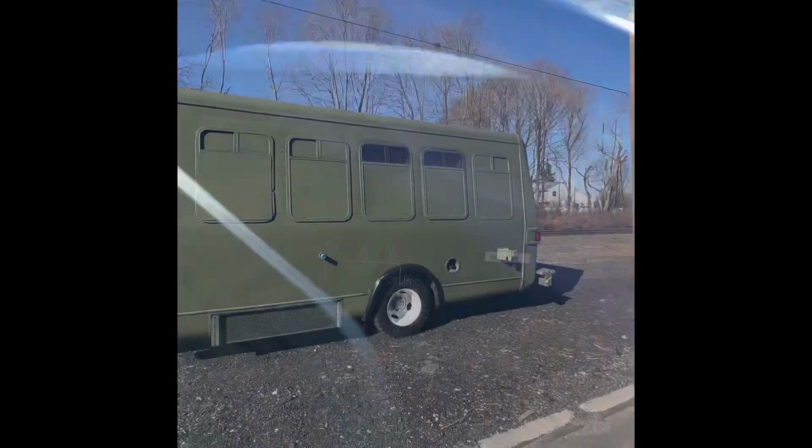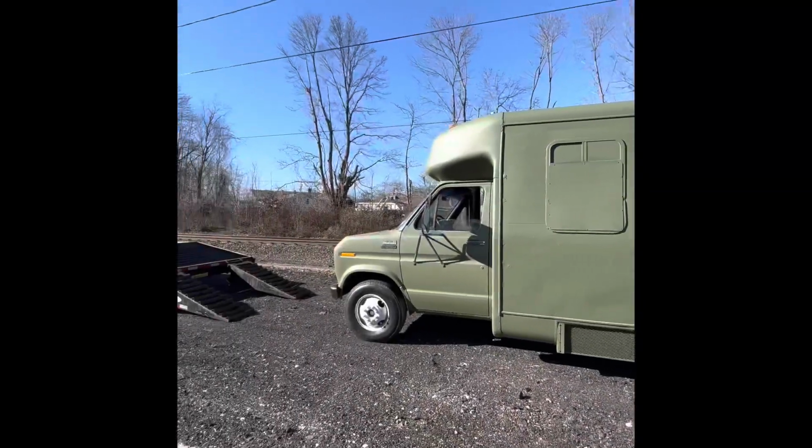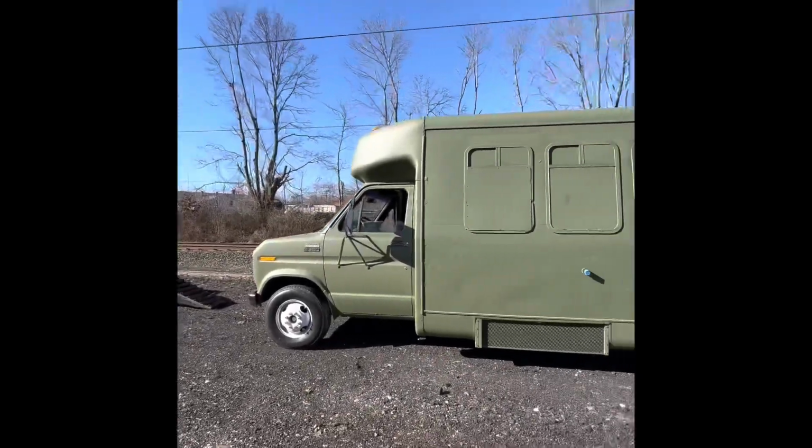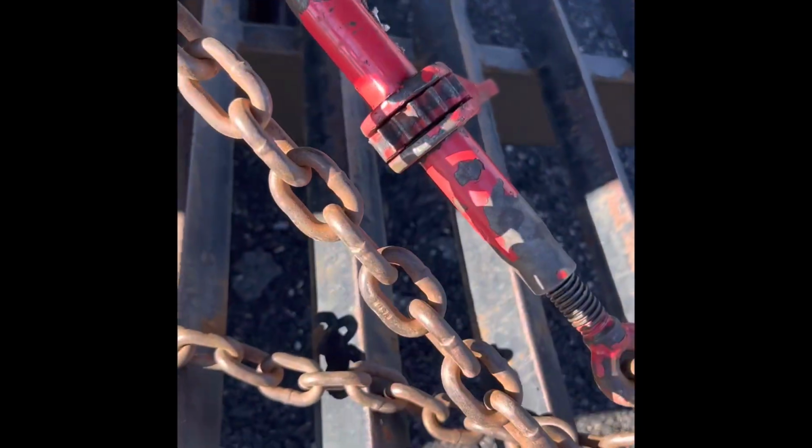Okay, I am moving it out of here. I have to go across the tracks to the trailer because some guy parked really tightly right over here. So, sending it. That's what you deal with. That's not going anywhere.